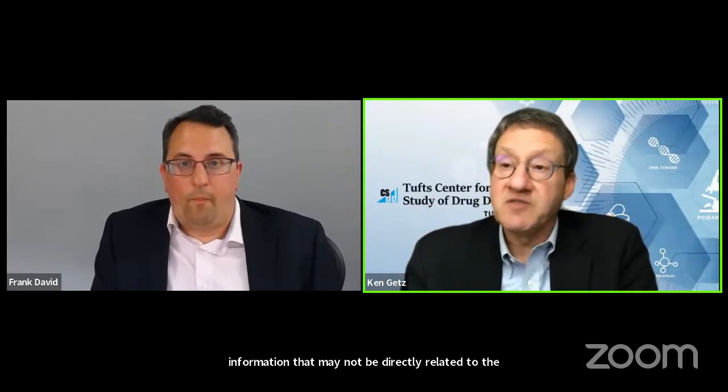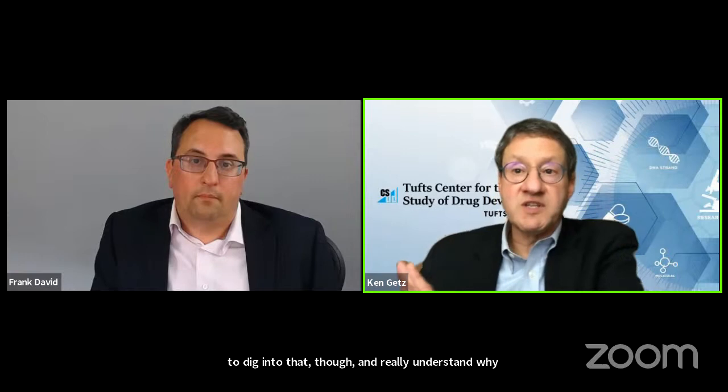Most of the growth in the data collected is on the non-core side. So it's the collection of biomarker and genetic information that may not be directly related to the current primary endpoint or the current study objective. But it also relates to the collection of miscellaneous, tertiary and exploratory endpoints. And if you try to dig into that and really understand why that data is collected, about a third of all data collected is in that non-essential, non-core area.